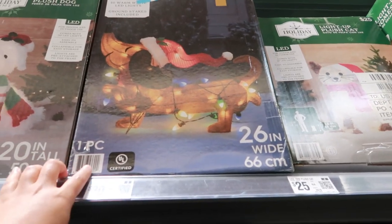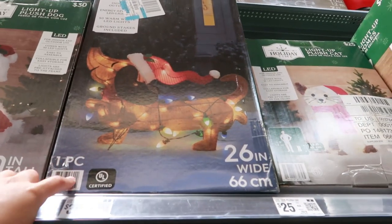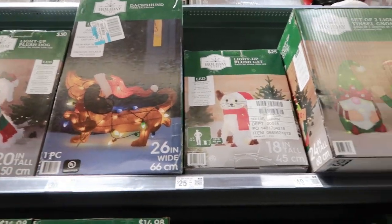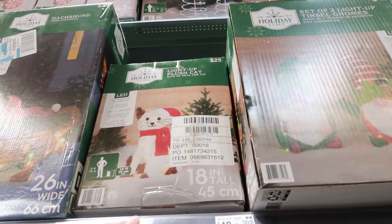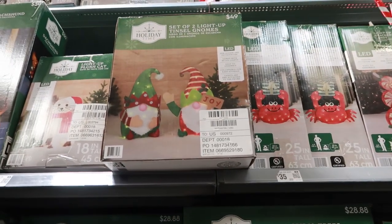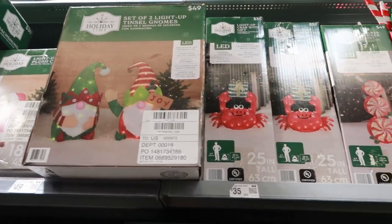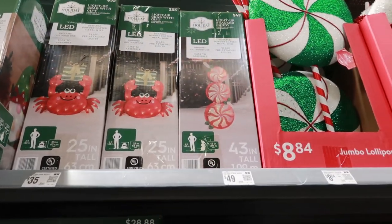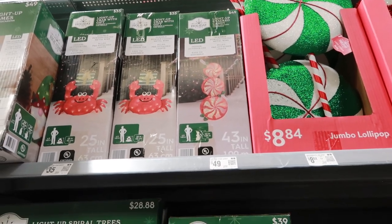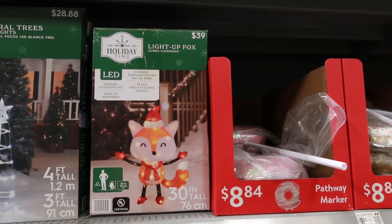What is this? A Dash? Yeah, a Dash. I don't know how to say the dog's name, but that is so cool. I know dog lovers are gonna freak out when they see this. Oh, they even get a little cat. Oh, the cat looks so friendly. Little gnomes. Crab. And some candy. That's cute. I like the candy. A little fox. My mom loves fox Christmas decor.